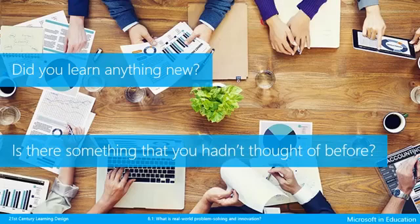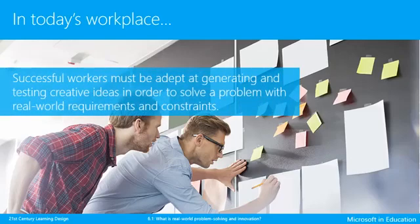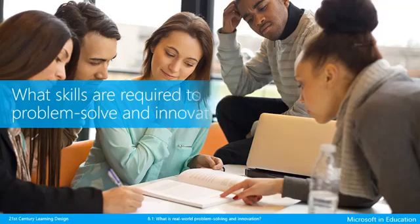These are the issues we need to tease out as part of this course, so that we can develop a shared understanding and a common language to use when describing what real-world problem solving and innovation is, and what skills are required in order to problem solve and innovate. In today's workplace, problem-solving tasks abound. Whether the need is to find new ways to reach global markets or to redesign a product to take advantage of new materials, successful workers must be adept at generating and testing creative ideas in order to solve a problem with real-world requirements and constraints. So what skills do you think are required to problem solve and innovate?